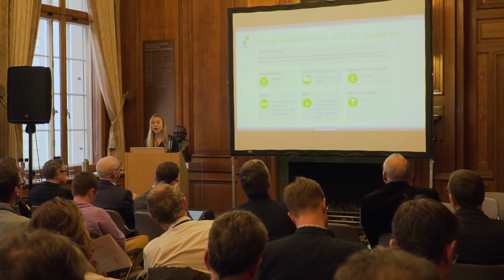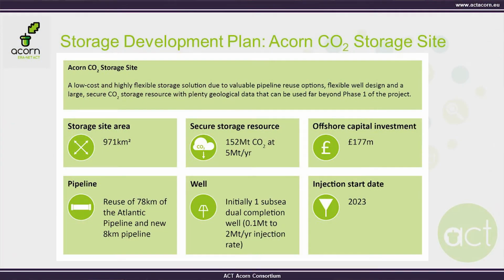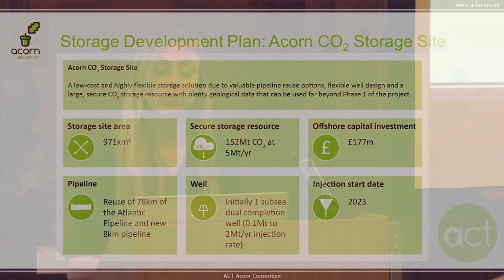So these are some of the highlights from the Acorn site storage development plan. So we've got an area of just under 1,000 square kilometers. As I touched on before, we've modeled up to 5 million tons per year, so that's about 152 million tons. And if anyone's got a spare 200 million, you can buy yourself an offshore transport and injection facility. And look, this would be developed by reuse of the Atlantic pipeline as well.